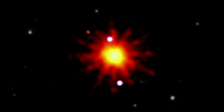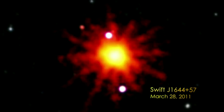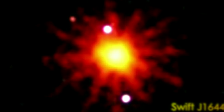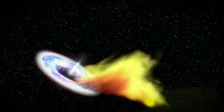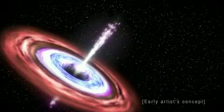In 2011, NASA's Swift satellite caught an X-ray outburst from a small galaxy 3.8 billion light-years away. Within a couple of days, researchers realized they were witnessing the aftermath of a tidal disruption event, a star ripped apart by the monster black hole at the galaxy's center. Some of the stellar material fell toward the black hole, forming an accretion disk and a jet pointed in our direction.